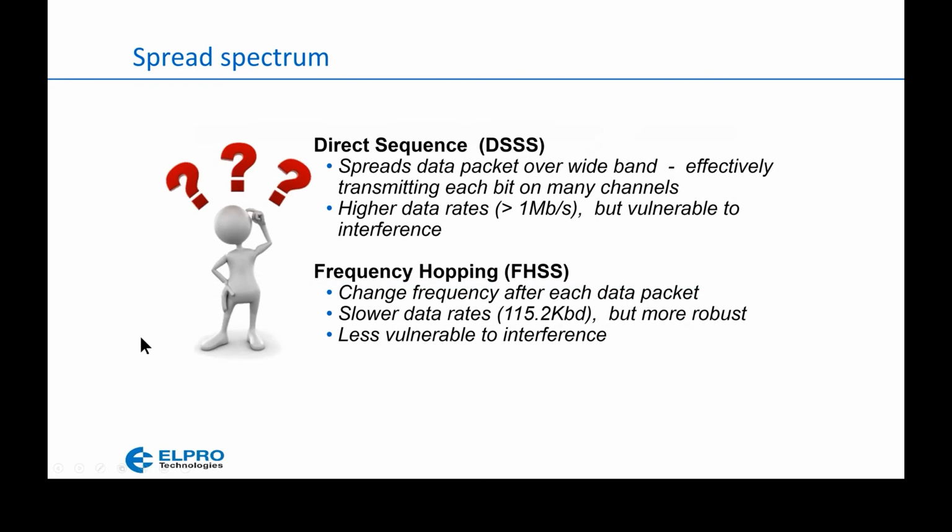So now I'd like to talk about a couple of different types of radios that the FCC permits us to use in the country and how they relate to spread spectrum. Spread spectrum is just a generic term that refers to a radio that uses a wide or large portion of the spectrum. And the FCC created some rules back in, I think it was the early 80s, for the 900 megahertz band, and they said you can make a radio that either uses direct sequence modulation, or you can make a radio that uses frequency hopping modulation. And they're called direct sequence spread spectrum or frequency hopping spread spectrum radios. And they have characteristics that are quite opposite of one another, and ELPRO has been able to utilize these to our advantage.